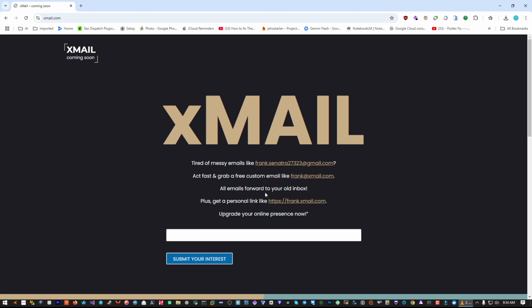Act fast and grab a free custom email like frank at xmail.com, and all emails forward to your old inbox. So the fact that you have frank at xmail.com doesn't mean you're doing away with your Gmail address. You still have your emails from xmail forward to your Gmail, which is a good one. Plus, get a personalized link like frank.xmail.com. This is wonderful, guys. So upgrade your online presence now.